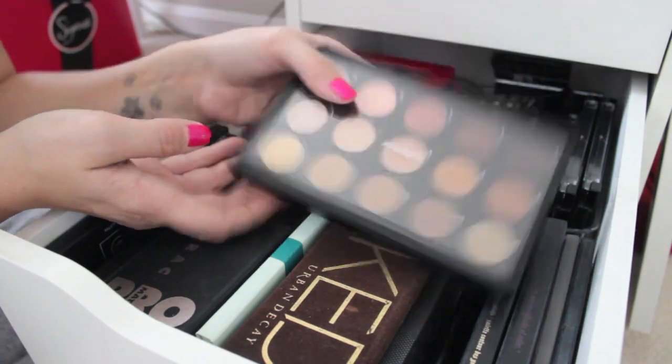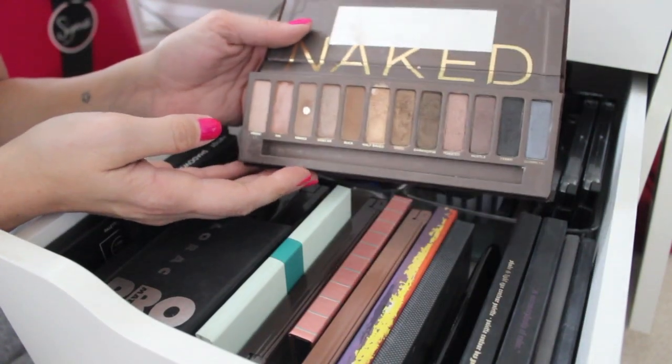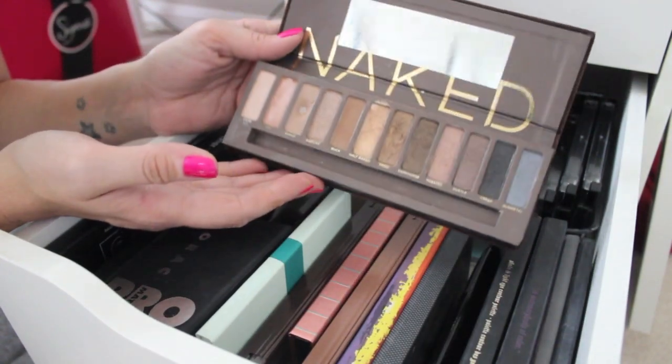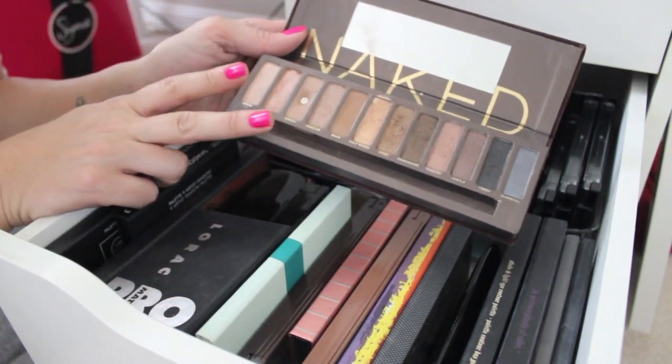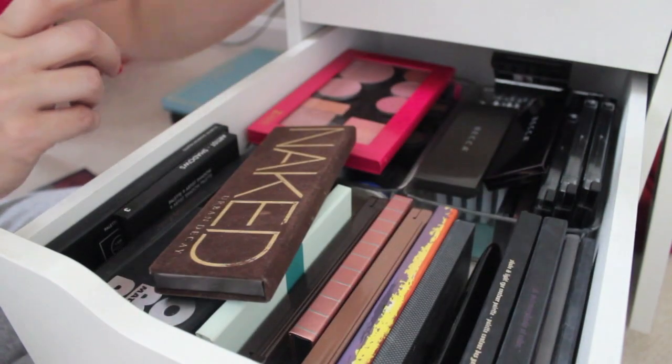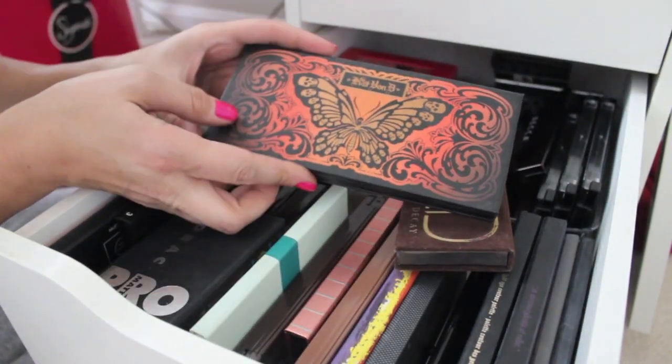And I love it. And then I have the original Naked palette, which, I mean, come on. How could you not love this thing? It's just amazing. It's my second favorite palette of all time, next to, let's find her, this little lady, which has now been discontinued.